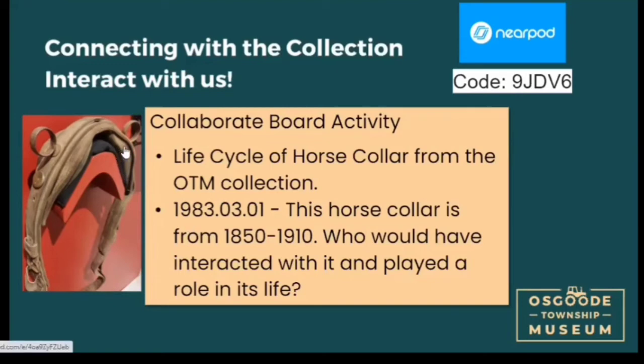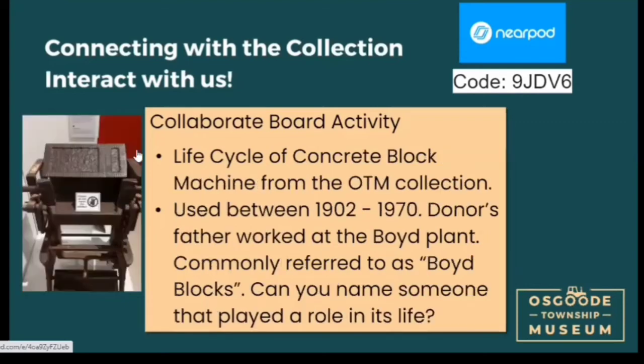One more. We got one more for you, and then we'll go back to our presentation. So this one, same type of idea as we previously did, but this time it's on the life cycle of this concrete block machine.